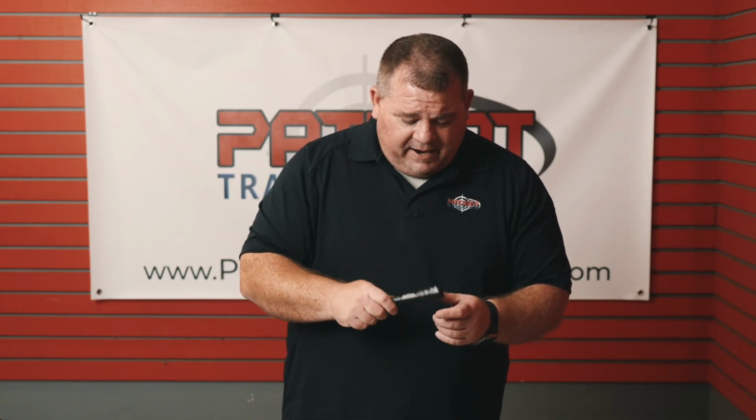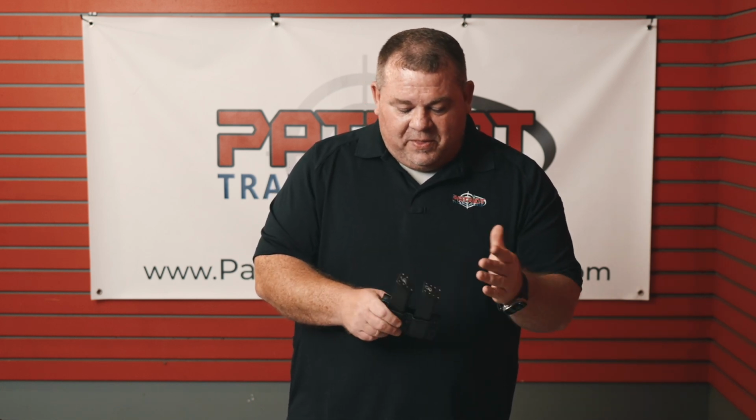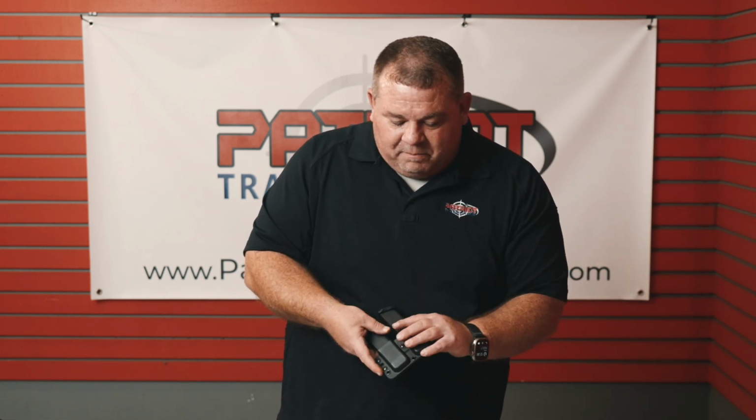Flashlight, I'm always going to be carrying a flashlight just in case I need that. It's going to be with me somewhere. And then because of what I do during the day, two extra magazines. Not paranoid. It's just for what I do, I like having the extra ammo in case I need it. So I'm just going to go through how I put this on every day.